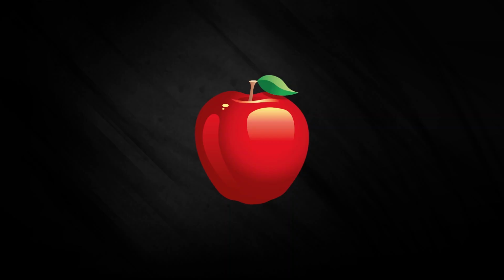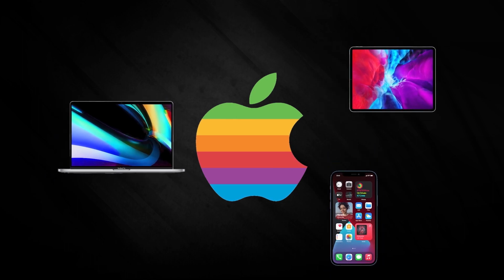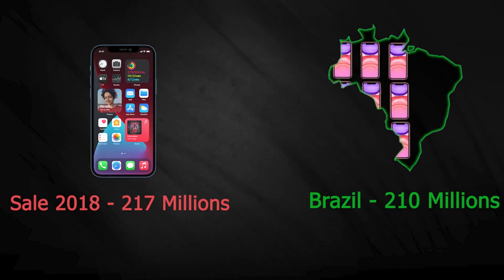Apple? No, not this one. This Apple, which is worth $1 trillion. Apple makes many products like the iPhone, iPad, and MacBook, but did you know that Apple generates more than 60% of its revenue by selling new iPhones every year? In 2018, Apple sold 217 million iPhones. That's the population of Brazil.